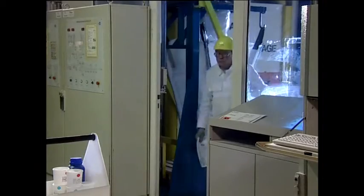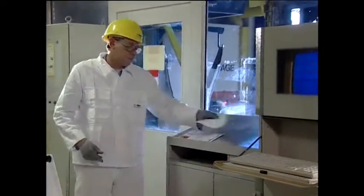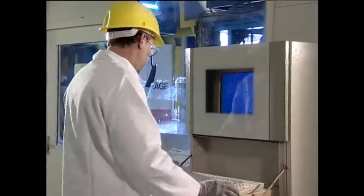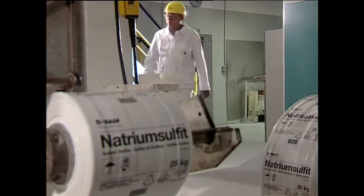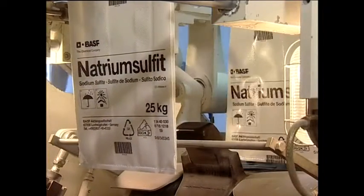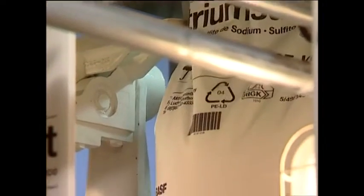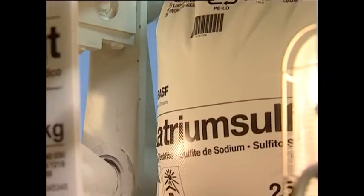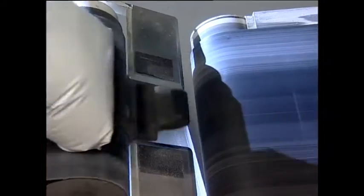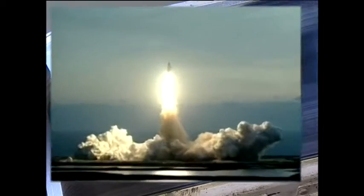The application of globally recognized guidelines and regulations for food hygiene is like a thread running through the entire production process, especially when it comes to the filling phase, which is the only station along the chain of production where workers come into contact with the product. Here, the strictest rules apply. BASF produces in line with the hygiene regulations of the US Food Chemical Codex, a prerequisite for the marketing of sulfites in the USA.